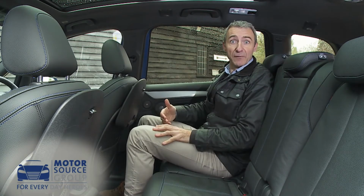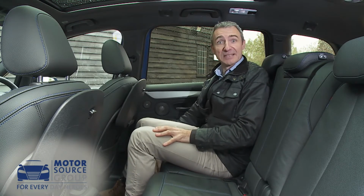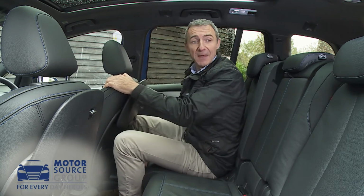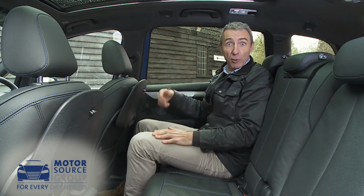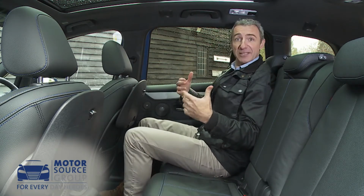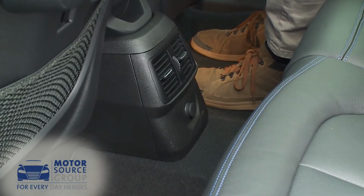Adults, meanwhile, will find that the seat base is split 60-40 and that each segment slides forwards and backwards over a 130mm range. Now, that means you can either prioritise your legroom or space in the compartment behind you. Plus, in the rearmost position, you get almost limousine-like standards of stretching space.